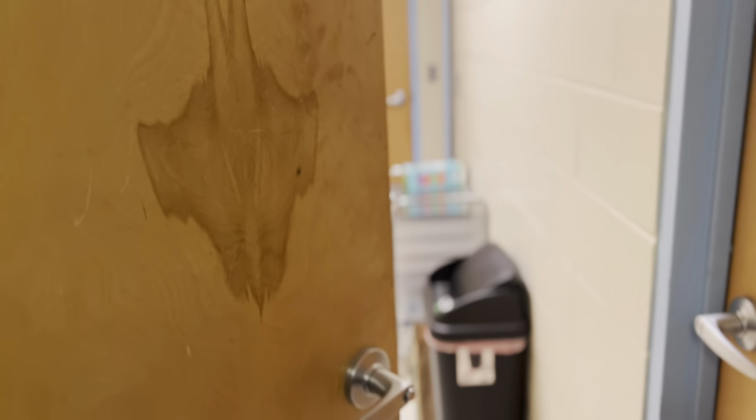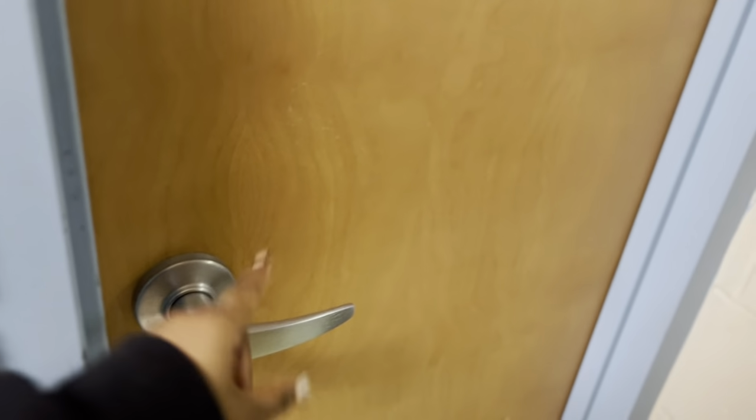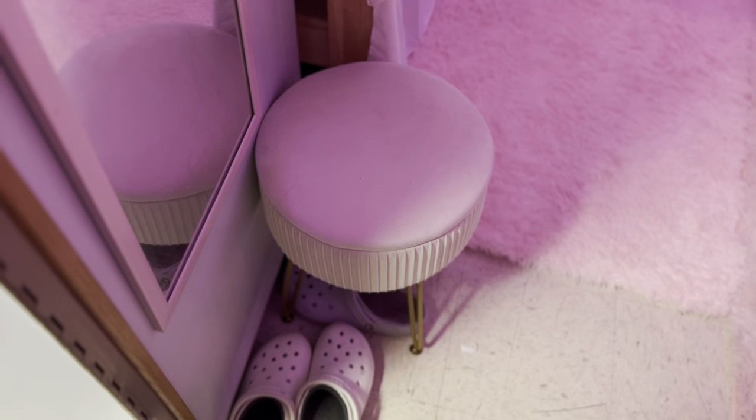I'm not gonna go in the bathroom, but I'll show y'all the little hallway. It's just the hallway with our trash cans, and then that's just extra storage. And then this is the bathroom. This is the shower. I'm gonna show y'all the inside of the shower. It's just the toilet. So then when you keep on walking, I have a little stool.